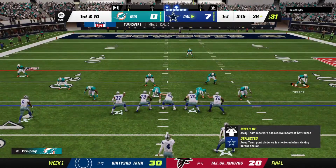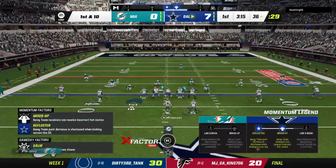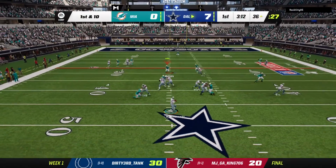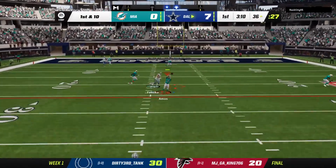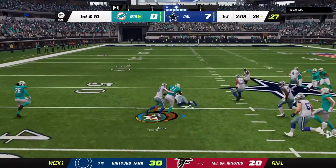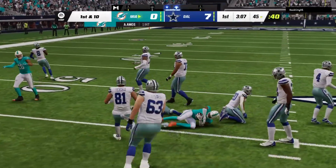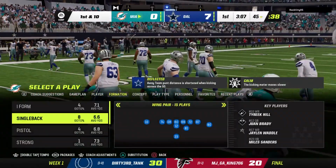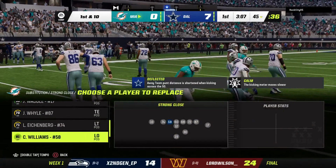So from the 36 now, 1st and 10. Prescott now after the fumble recovery. Oh, he tries to force it in, and it's intercepted. Adrian Amos with a pick. And the Dolphins will have solid field position here as they take over at the 45-yard line.